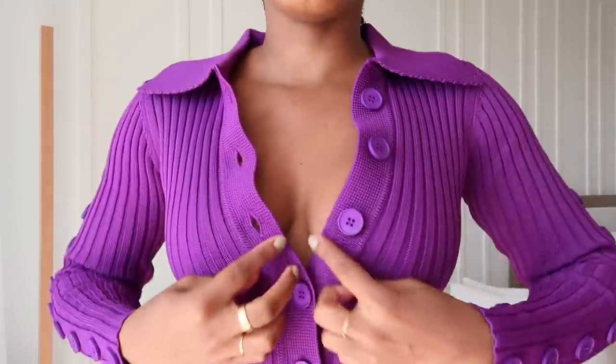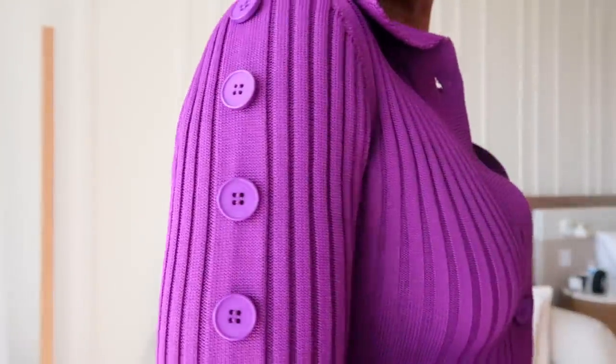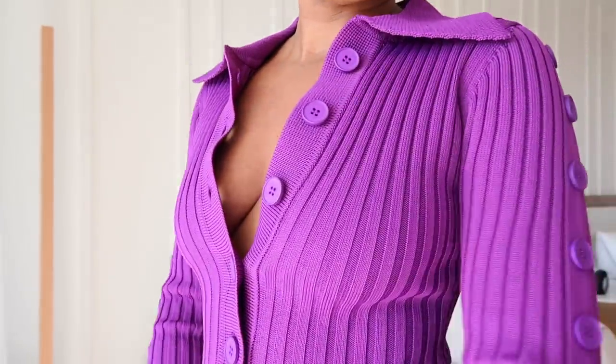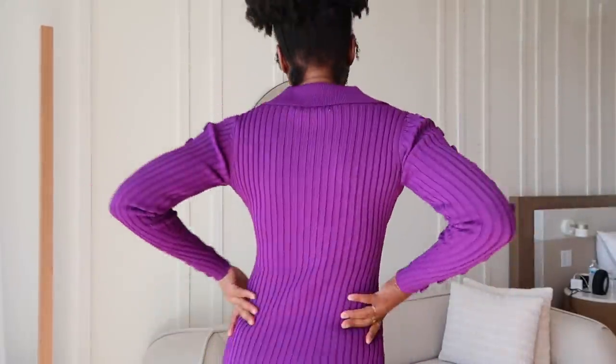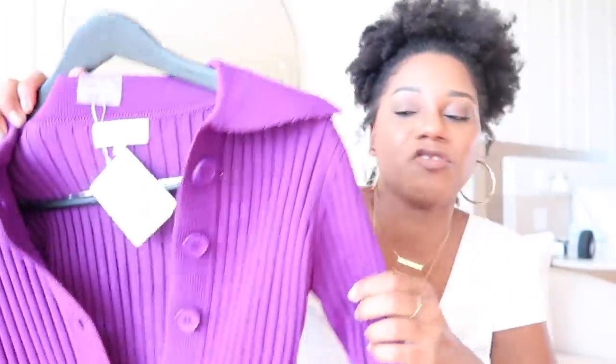It is this stunning purple maxi dress. It's form fitting. It has buttons up the front here, and it does have buttons down the side. These are just for decoration. They don't actually unbutton, which I actually thought that they did. That would be really cool if they did. But still, really beautiful, very thick, very stretchy.